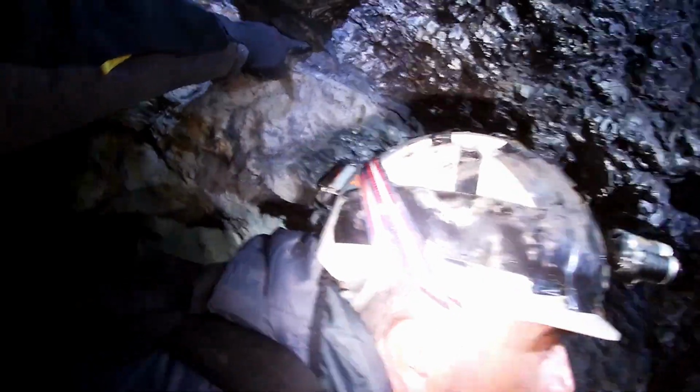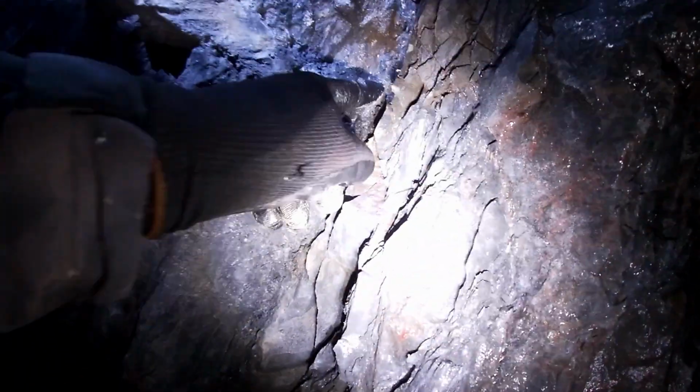Yeah, it runs all the way above you, look. Oh, and it splits off there. Oh, it gets really thick. Oh shit. Bloody hell. Half of this wall is there. It's just washing away. Half of this wall is just a vein. All the bits on the floor.